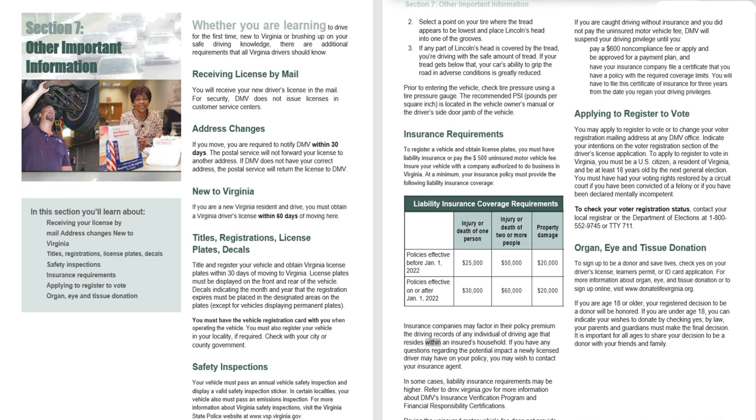Insurance companies may factor in their policy premium the driving records of any individual of driving age that resides within an insured's household. If you have any questions regarding the potential impact a newly licensed driver may have on your policy, you may wish to contact your insurance agent. In some cases, liability insurance requirements may be higher. Refer to dmv.virginia.gov for more information about DMV's insurance verification program and financial responsibility certifications.